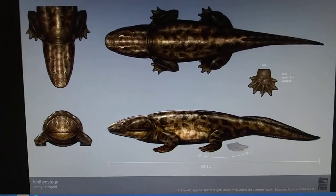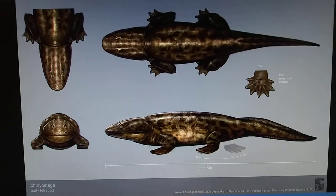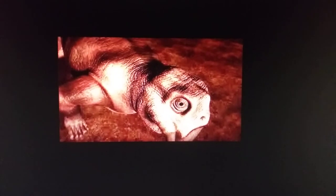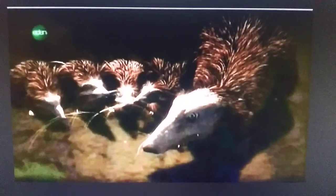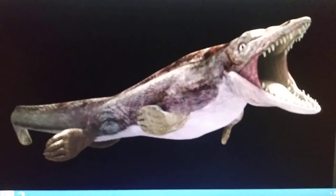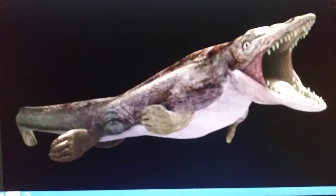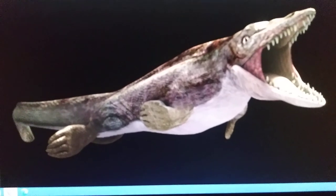Ichthyostega, Lystrosaurus, a synapsid, Megasystrodon, a small mammal, and here we have a Mosasaurus, and it looks really inaccurate. The body shape is wrong, and it does have a tail fluke.